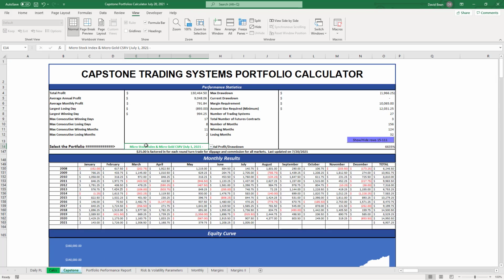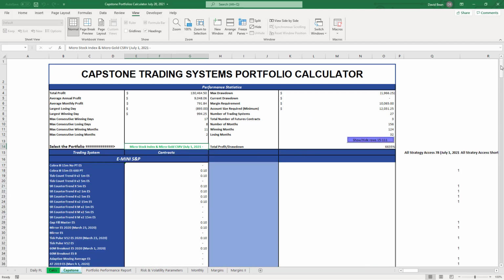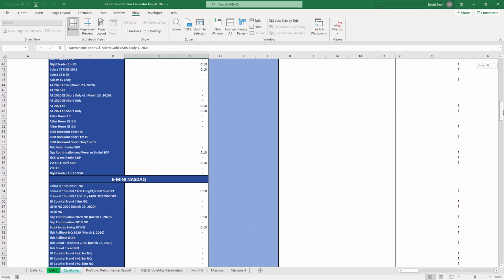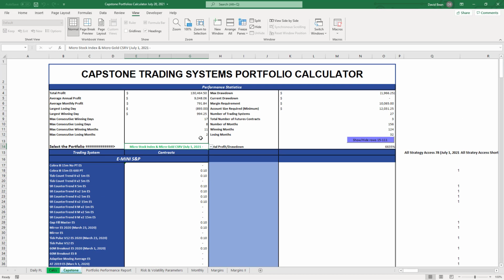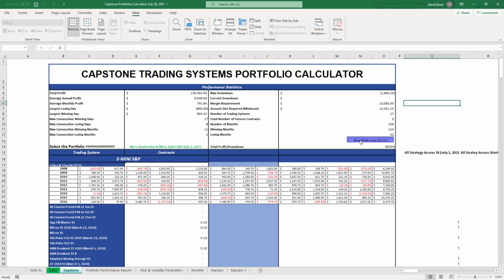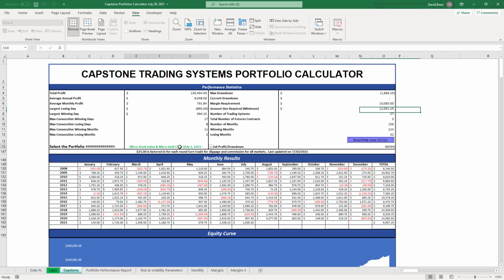So this one will officially be updated. Once again, we just updated this portfolio to change out the AT 2020 to AT 2021. We did that. The AT 2021 just uses a different symbol and calculates the average daily range a little differently based on the non.D symbol from TradeStation. So it's not like we optimized to change it, but that was updated on July the 1st.